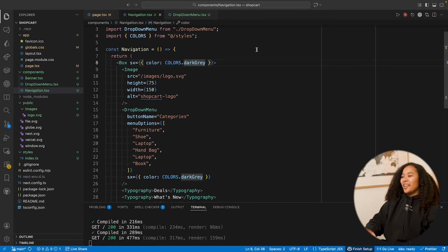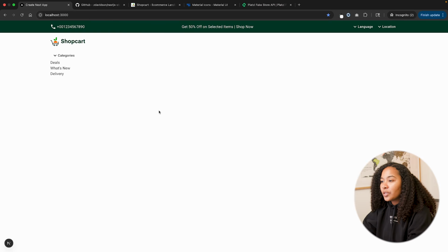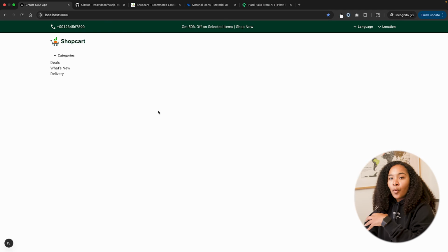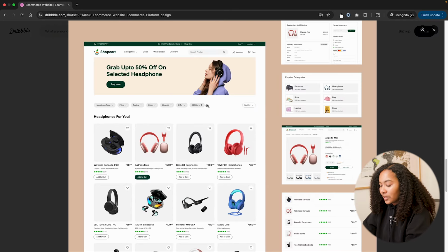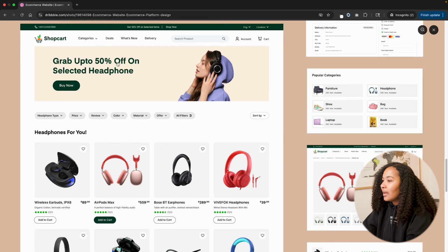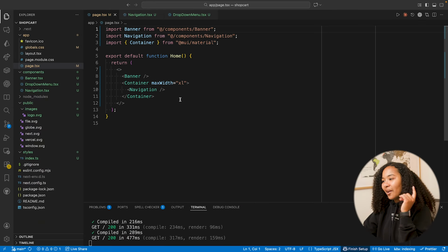Screen stopped recording. All right, so yeah, we have our navigation set up here, and now what I want to do is just turn that to the side. And as I was saying, we see that we have it in sort of that container section right there, so we're going to make sure that we maintain that on this page.